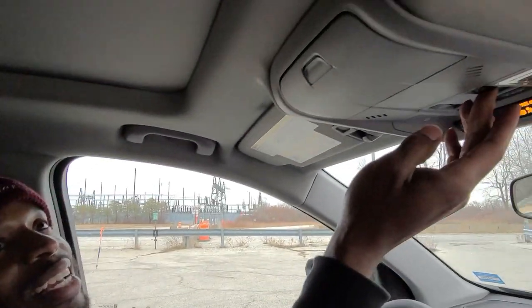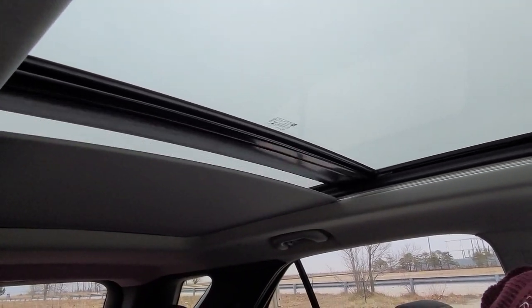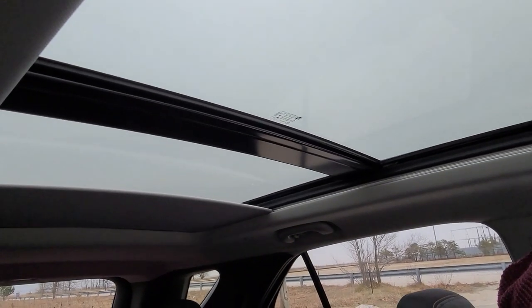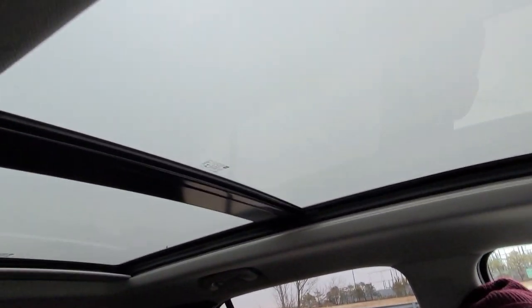This is one of my favorite parts about the vehicle. Check out the roof. This is a panoramic roof in this baby. Top, lay it back. Look at that joint. You can drive around seeing the stars at nighttime if you want to.